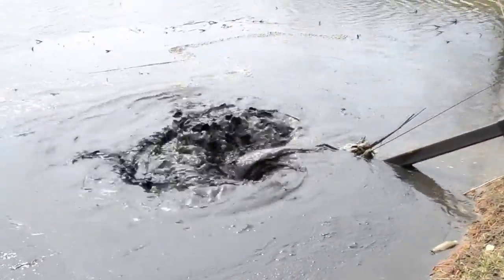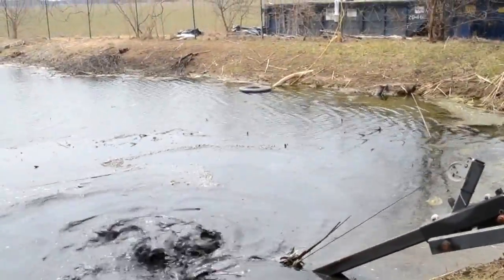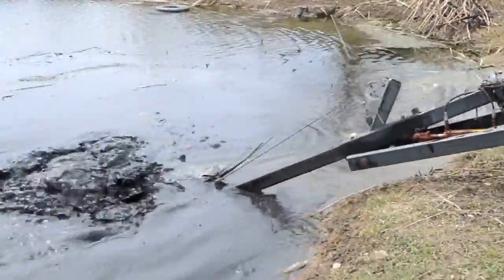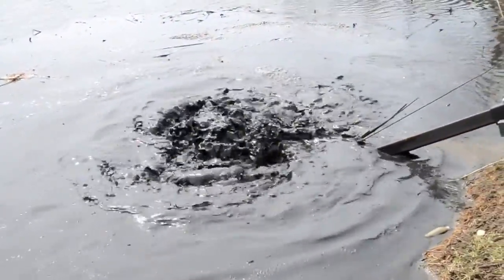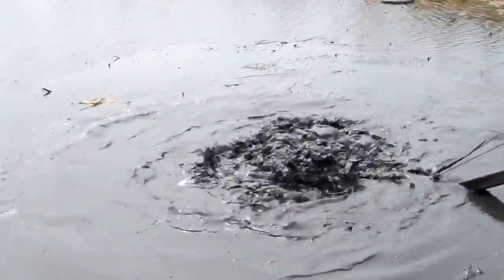A pit agitator is rented and used to stir up the accumulated solids around the bank. This agitator fits onto a bobcat and uses the auxiliary hydraulics to power the propeller. The bobcat can maneuver around the pond, and this little agitator does a very good job of suspending the solids so the pumping raft can pump the slurry up to the dewatering system.